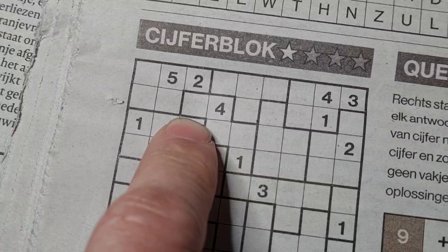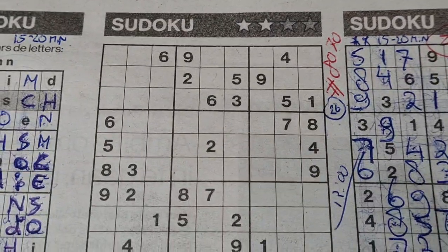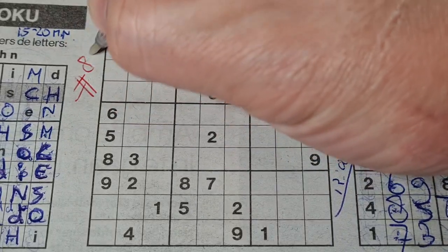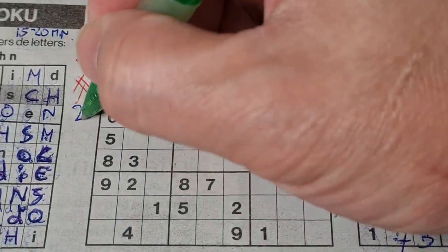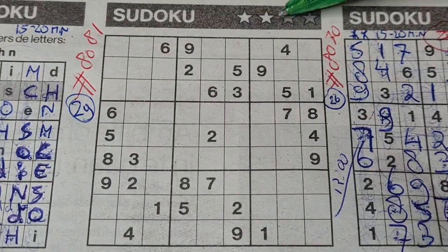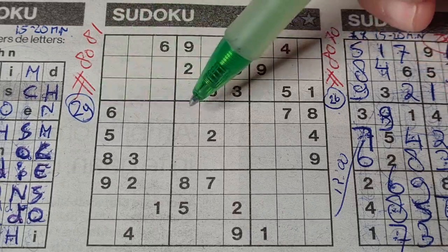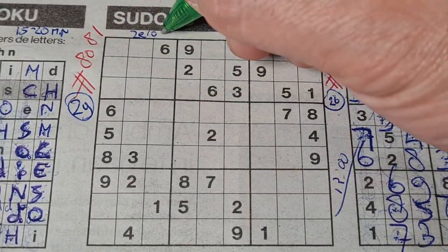The Jigsaw Sudoku with one star, if you are interested. The Two Stars Sudoku, number 8081. Before I start, I always count the printed digits. This one has 29 printed digits. Well, usually the Two Stars puzzle has 26 printed digits.